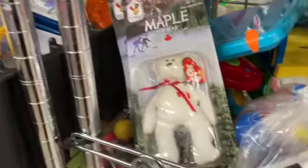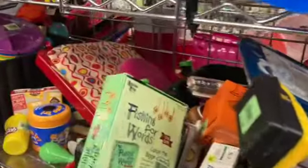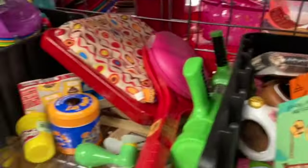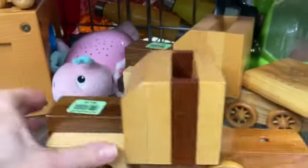Beanie Babies are a bit of a family joke. My mom collected Beanie Babies back in the day, in like the 1990s, and the rest of the family weren't sure what she was so excited about, so we tease her a lot about that.